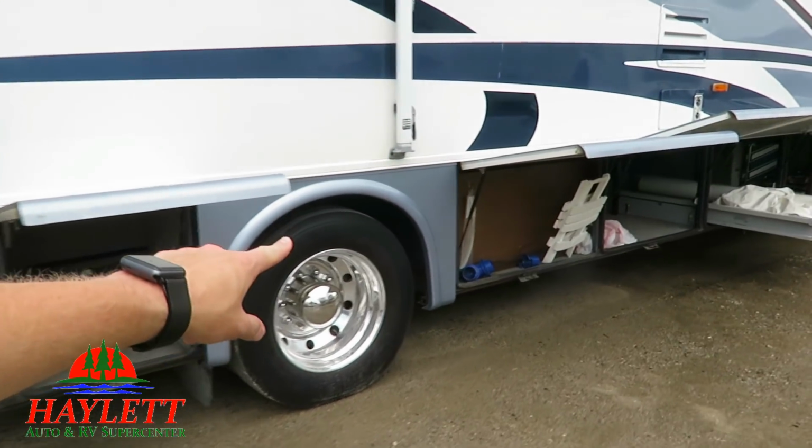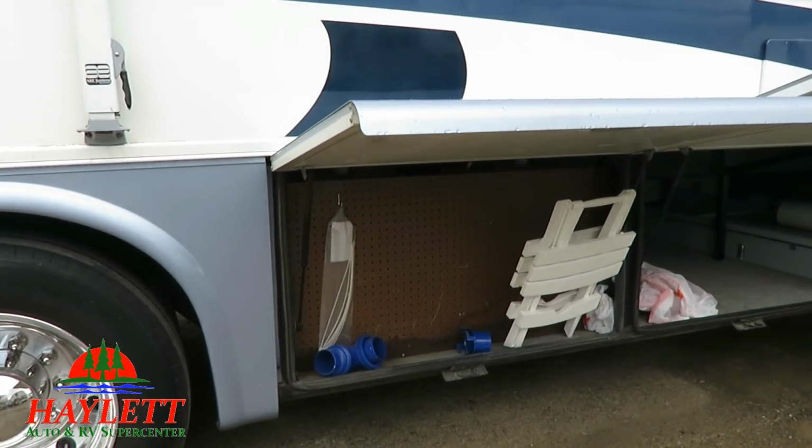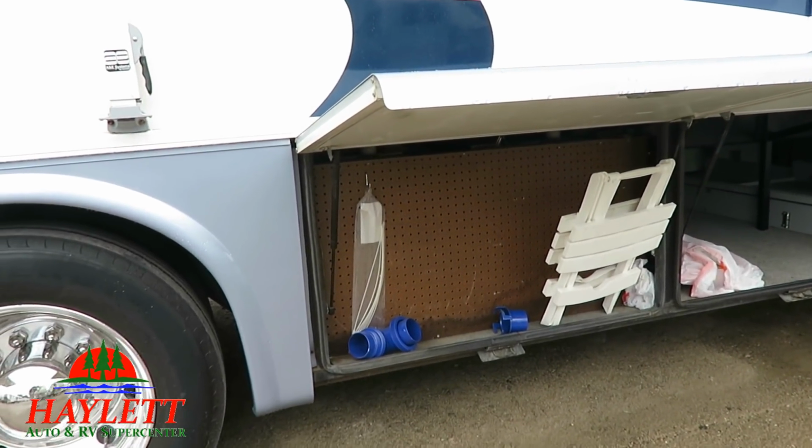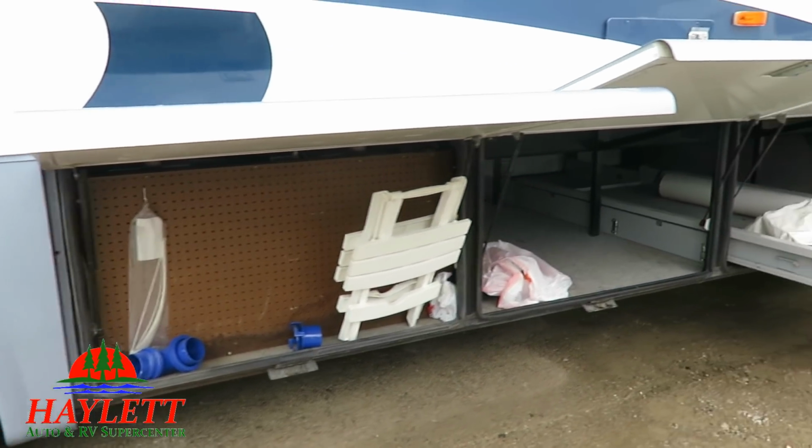Interesting little pocket of storage right here. So this little pegboard right here, actually very handy for being able to hang up hoses and things like that. It's a very good vertical storage space. It's hard to use vertical space well.